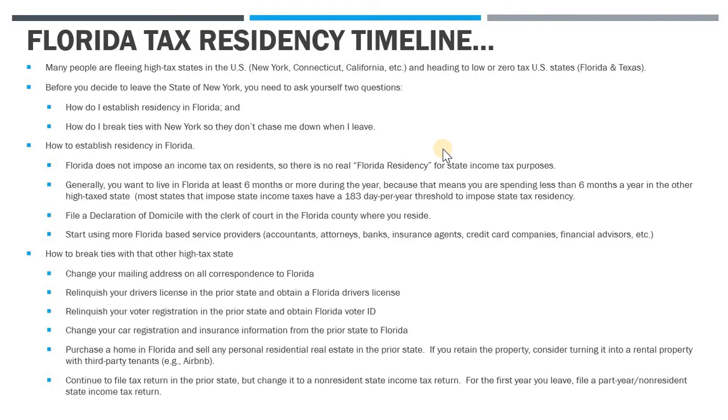So let's talk about how to establish residency in Florida. Well, it's a bit tricky in Florida, right? Because Florida doesn't actually impose any state income tax, right? The residents don't pay any state income tax. And so for those reasons, we don't have a Florida residency tax standard, okay? Now, generally speaking, you want to be in Florida for at least 6 months or more during the year.